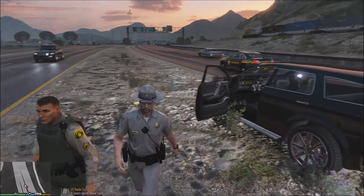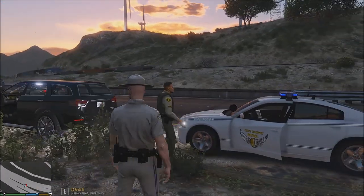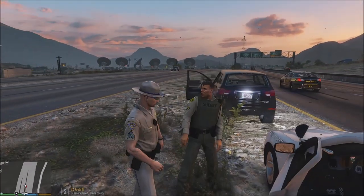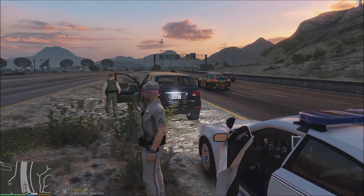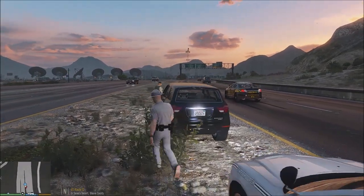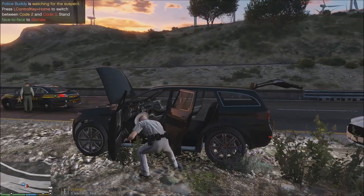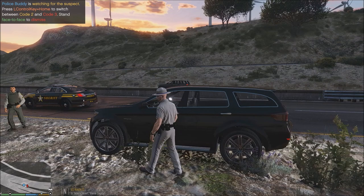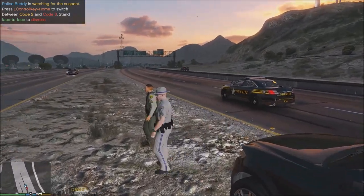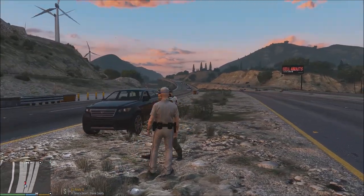Why'd you park out in the middle of the road there, bud? What the fuck? Hey, I'm trying to dismiss you, sir. Sir. Yeah, now you can get out of here, man. Alright, we're just gonna search that vehicle. A human skull. Yeah, let's just ignore that, like normal. Severed hands, human skulls. Holy shit!